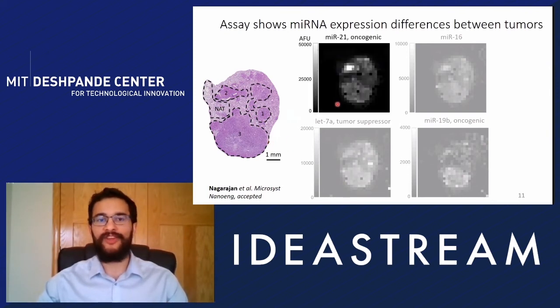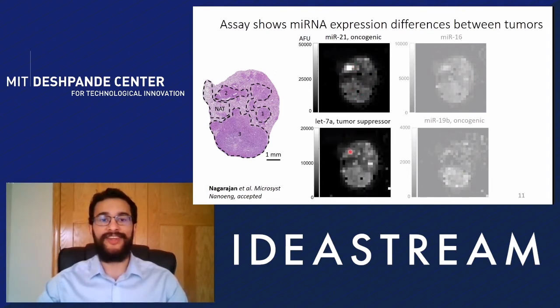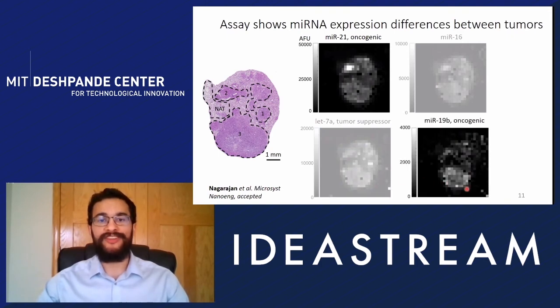First, if we look at miR21, we can see the general outline of the tissue section relative to the background wells. We can also see some differences between the tumors and the normal adjacent tissue. But what we didn't expect is we also see differences between different tumors within the same mouse model. We see that region 2 is overexpressing miR21 relative to region 3. If we look at LET7A, we see that regions 2 and 3 are expressing LET7A at similar levels, whereas miR19B is being overexpressed by region 3 relative to the rest of the tissue section.